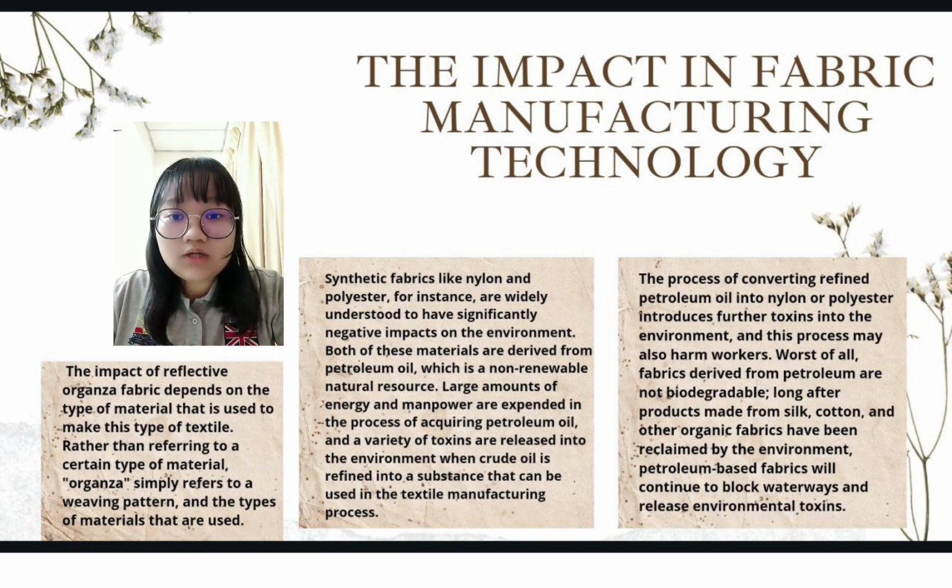The process of converting it into nylon or polyester introduces further toxins into the environment, and this process may also harm workers. Petroleum is not biodegradable. Long after products made from cotton and other organic fabrics have been reclaimed by the environment, petroleum-based fabric will continue to block waterways and release environmental toxins.